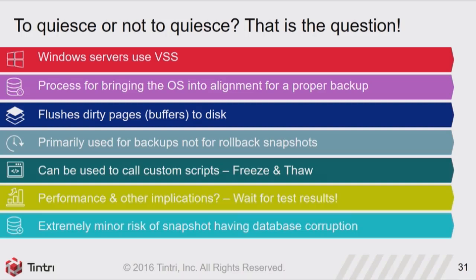One of the biggest things, though, is performance and impacts. There's a minor risk of some snapshots causing database corruption. It's mostly a setup issue, not a snapshot technology issue. And you have to work with your storage vendor on the right ways to do all of that. So storage vendors should have guides out for running SQL Server on their product. Tintri certainly does. We've got a best practice guide with the simple steps to follow to keep you safe and get all the results we're going to show here.